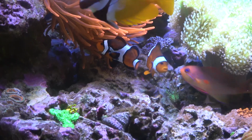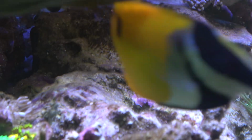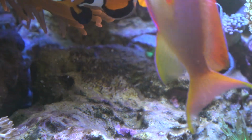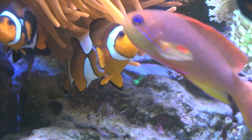Eggies are floating. Papa's taking care of them. They look nice and clean. There's quite a few there in this little hatch. Day 4 of the eggies. Let's see how we're doing. These guys are always hungry, man. Shoot, get away.